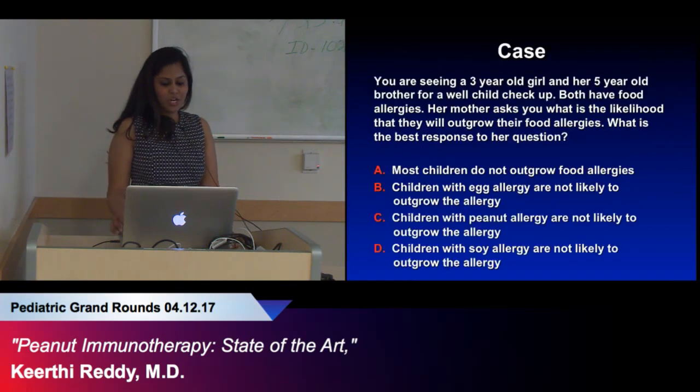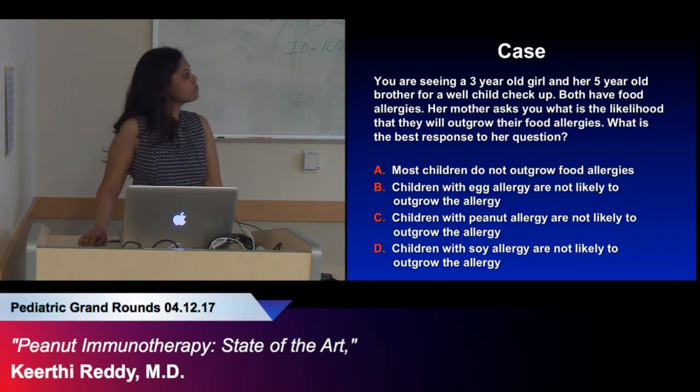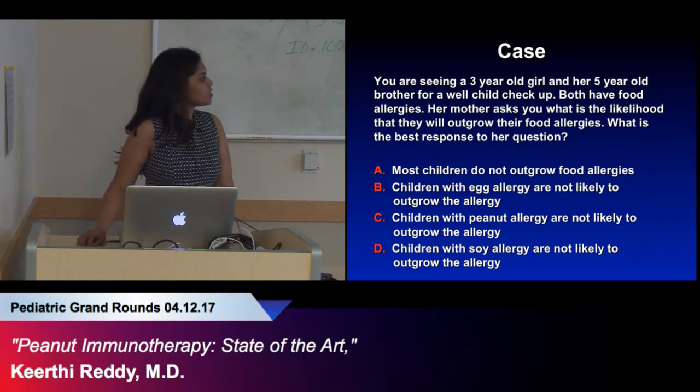So before we start, I have a case. You're seeing a 3-year-old girl and her 5-year-old brother for a well-child checkup. Both have food allergies. Her mother asks you, what is the likelihood that they will outgrow their food allergies? What is the best response to her question?